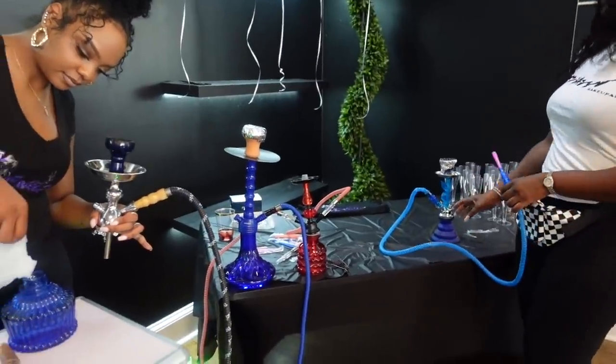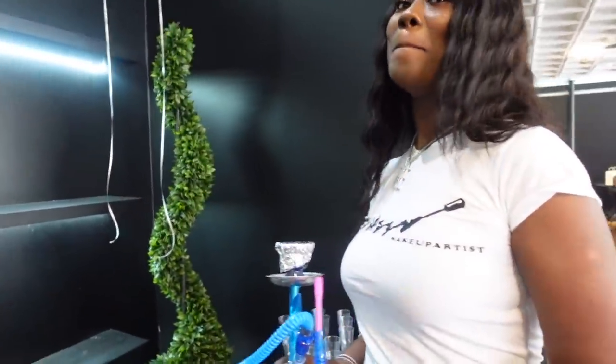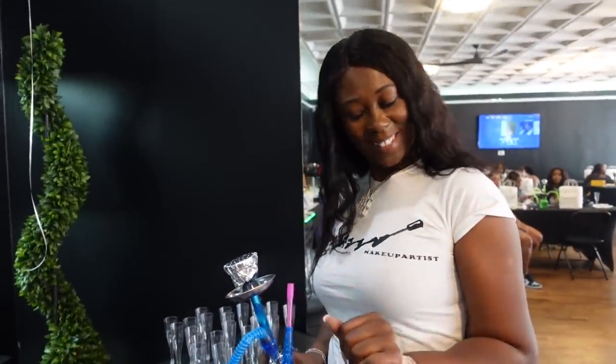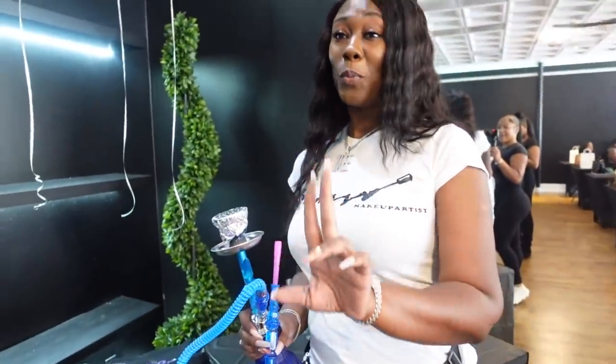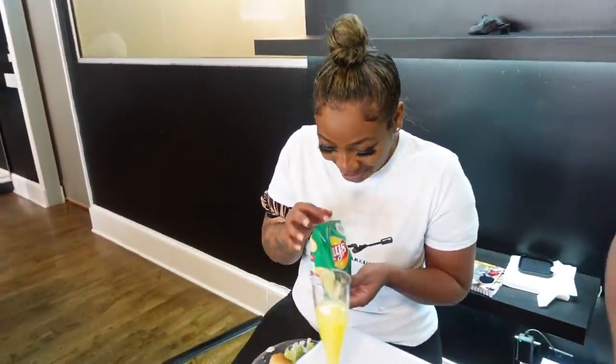Oh, so you'll bring the hookahs to them. Mobile. Oh, yes. Mobile. Traveling bartender. So it's basically two for one. You see the setup over there. We love it. Say hey, Morgan.